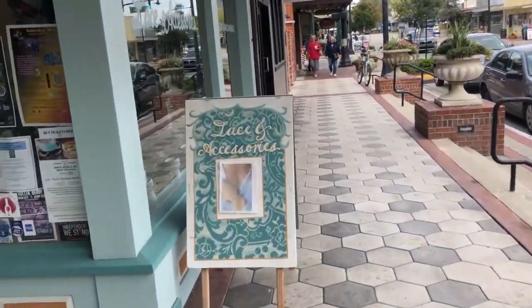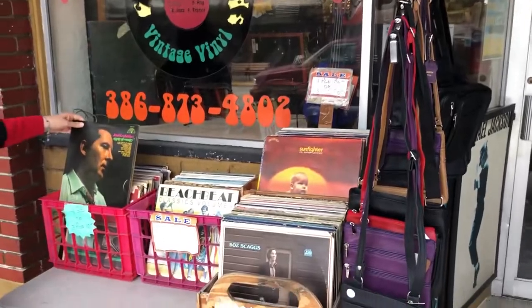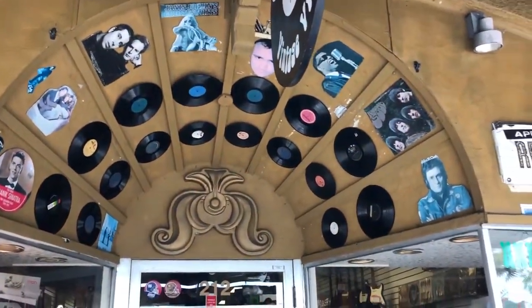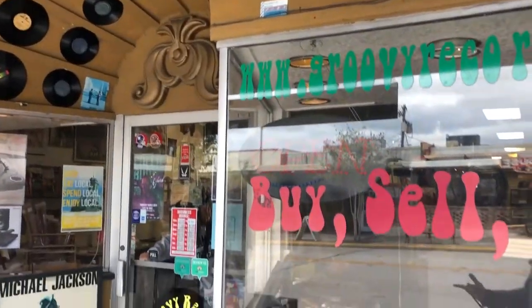One of the coolest things about this main street is the wealth of quirky little shops. Antique galleries, record stores, art studios, and tons of other boutiques call historic D-Land home.